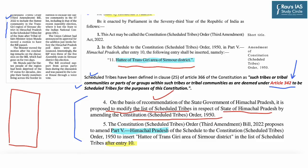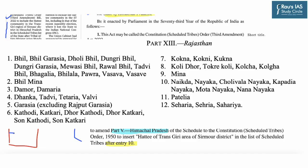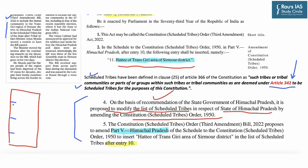So basically this Scheduled Tribes Order of 1950 is a list of documents containing the list of scheduled tribes of different states. Say the state of Assam, the state of Gujarat, the state of Himachal Pradesh, the state of Uttarakhand, etc. Under the category of each state, the names of its tribal communities who have been categorized as scheduled tribes have been provided under this particular order. So to ensure that a new community is categorized as a scheduled tribe, the name of that community must be added to this particular Scheduled Tribes Order of 1950.